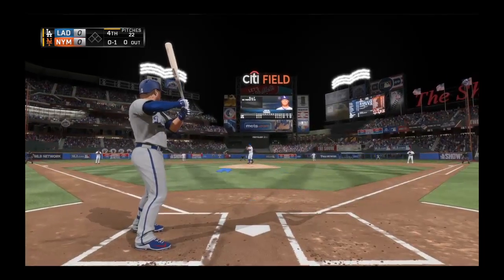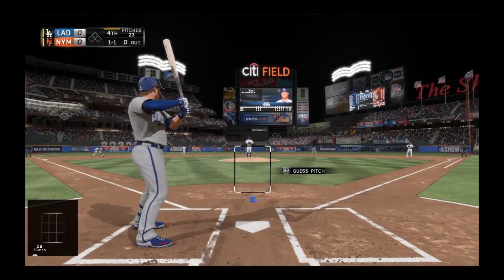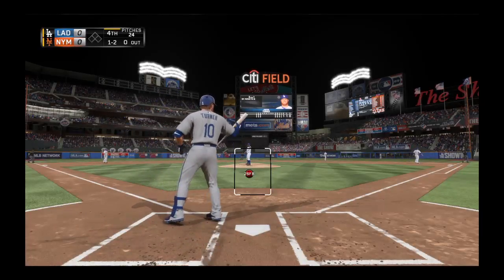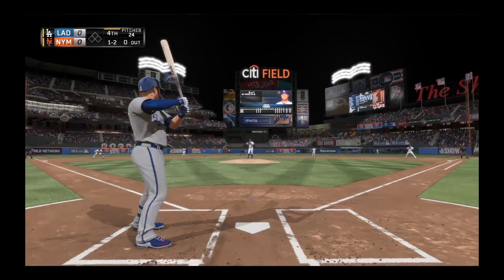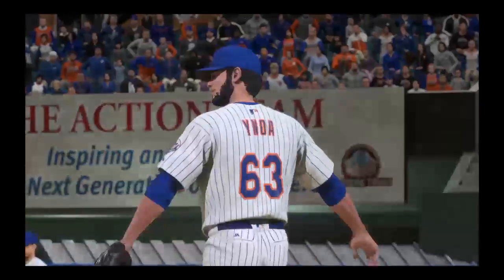Into the windup. Here comes the 0-1. And here's a curveball in the dirt that time for a ball. 1-1. Not much to shout about for either team here as we start the 4th inning. 0-0. Yeah, I think we kind of knew that pitching might take the upper hand here. Maybe not to this extent, but both guys have really thrown the ball well. And he reaches for one out of the zone and misses rather badly for the first out.